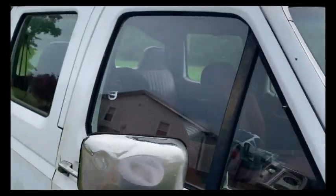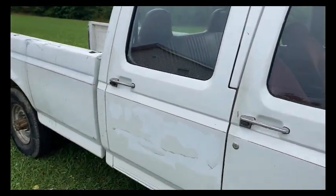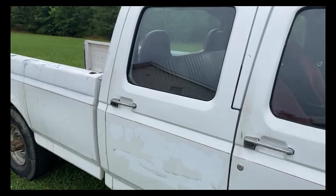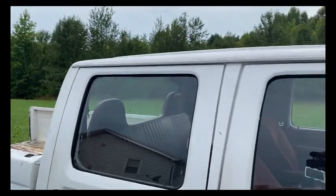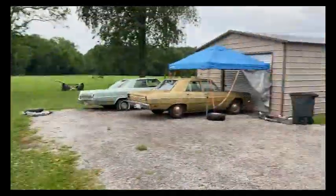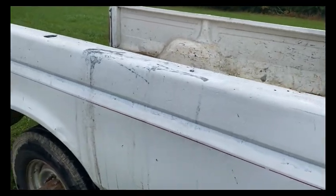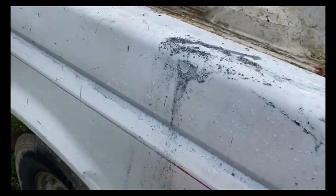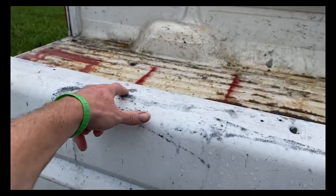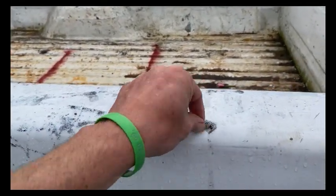I think this truck sat for quite a while without being driven much. But it is a crew cab. I wasn't specifically looking for a crew cab, but I'll take it. It's another white vehicle, just like the two I have already over there. That's fine, I like white. And the bed is not too bad. It's got some kind of ick on it, some kind of substance here that will peel off.